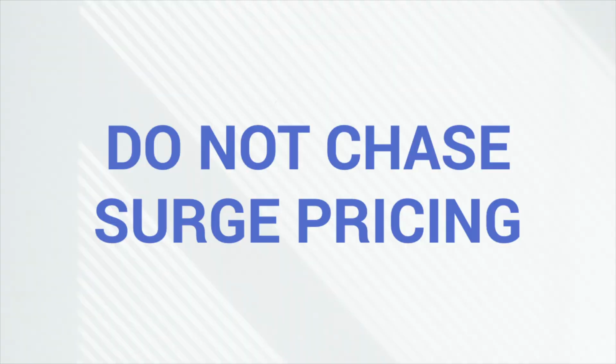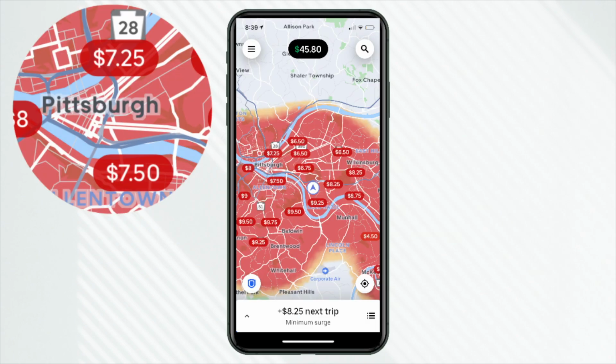Number 2, a strategy that has not changed really since the advent of Uber and Uber Eats is chasing surge. Surge is incentive pay, it's bonus pay. So certain zones in your marketplace, because of an imbalance in supply and demand, Uber Eats will pay you more. So they'll say, hey, this area is super busy, we're gonna pay you an extra $3, $4, $2, whatever it is.